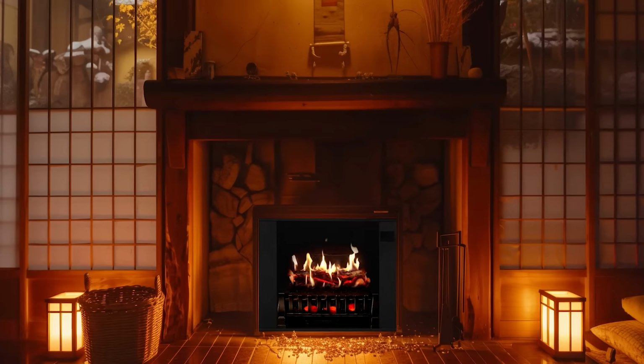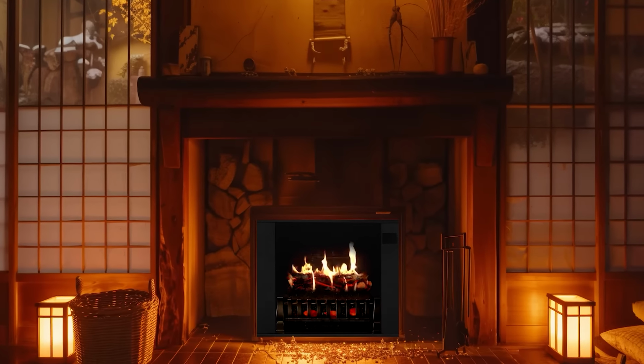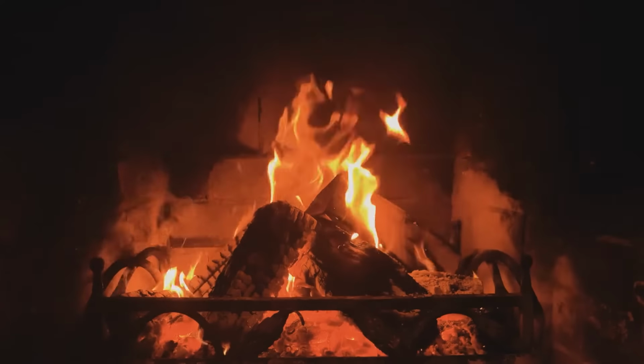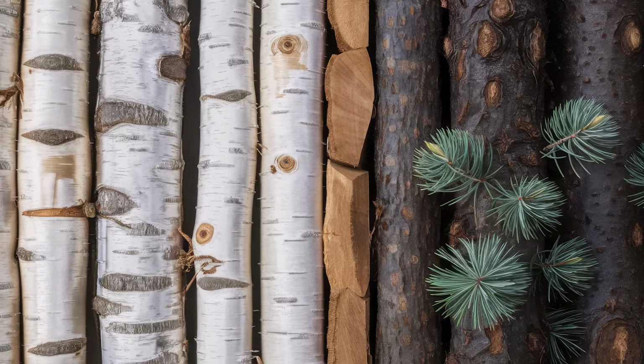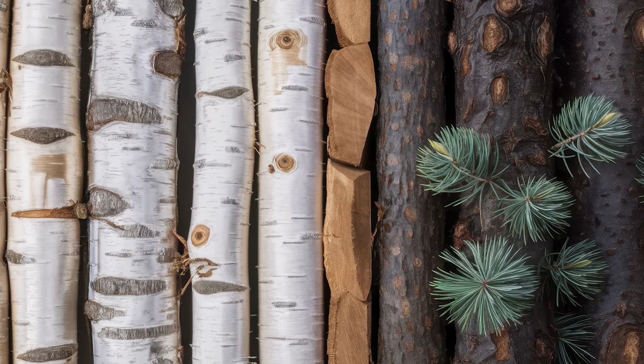The logs in the MagikFlame look like burned and charred wood pieces that are being held by a stylish antique aged brass log holder. This is very common to what you would see in a traditional wood-burning fireplace. There is only one log choice for the MagikFlame. The DragonBlaze, on the other hand, is much more configurable when it comes to the logs and ember bed configuration.